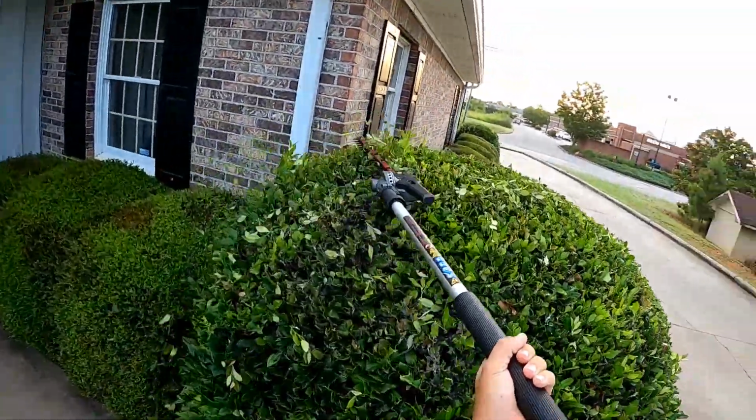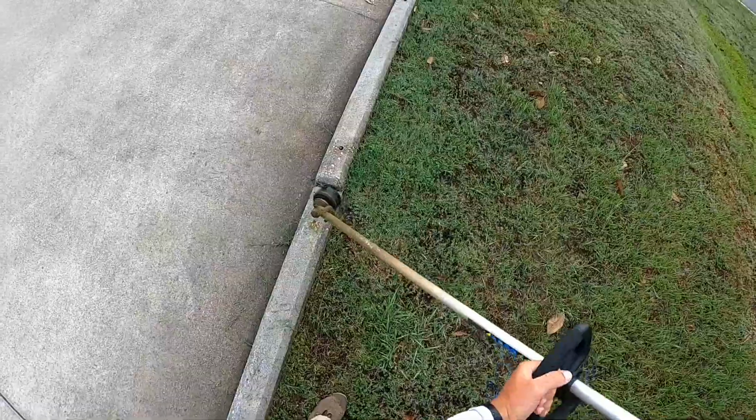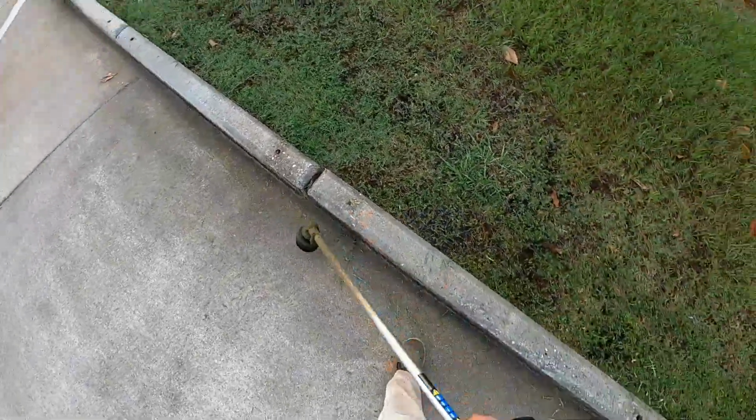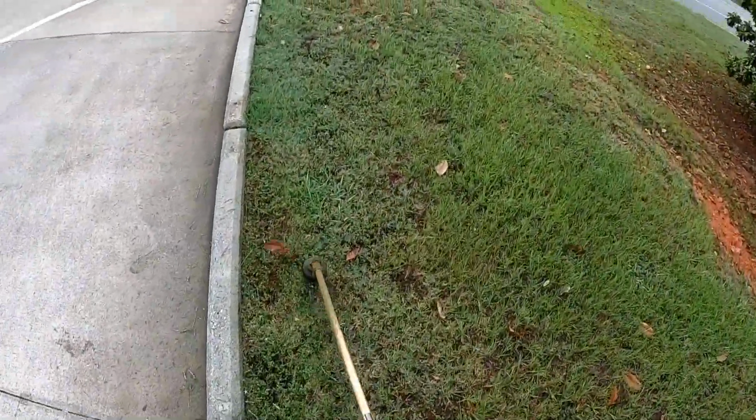So, as you can see, we're at my little commercial building. Going real good. I got all the shrubs trimmed down there. Now we're trying to trim it up here and get the show on the road.